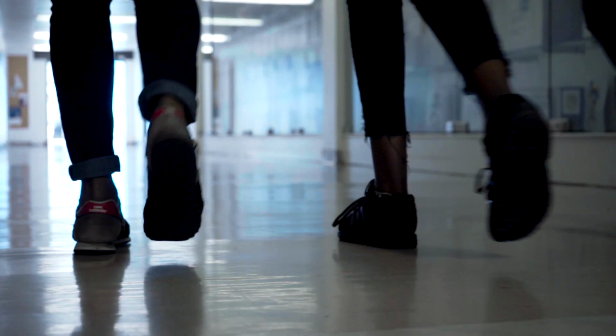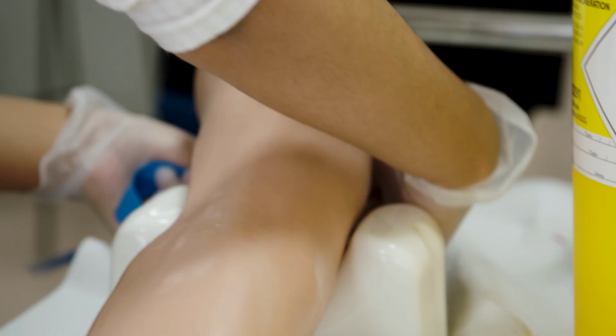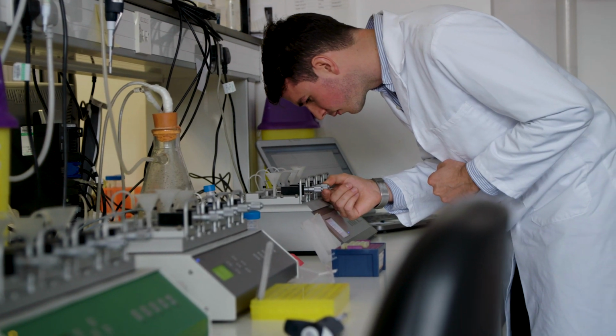What makes St George's unique is two things. We're a specialist university training the full breadth of healthcare professionals. Secondly, we're on a shared campus with one of the largest teaching hospitals in the UK, including a helipad, a major trauma centre, and a very broad range of specialist services, some of which are truly world-leading.